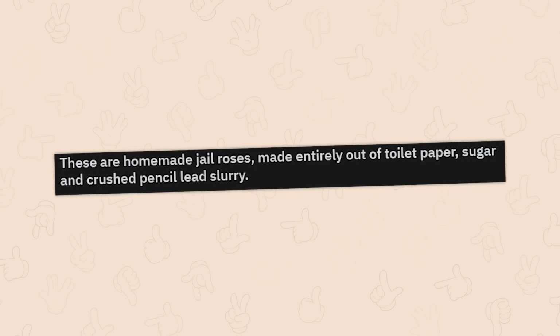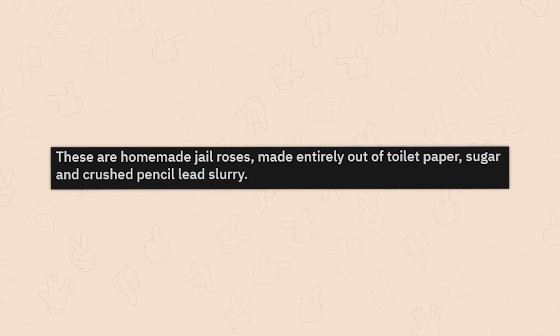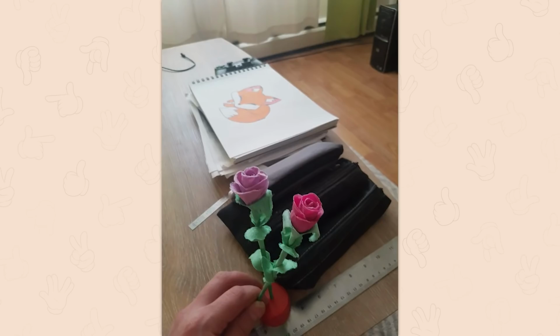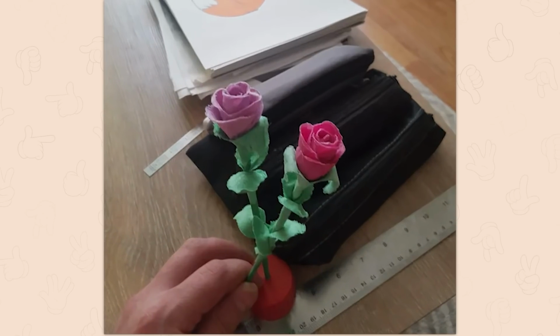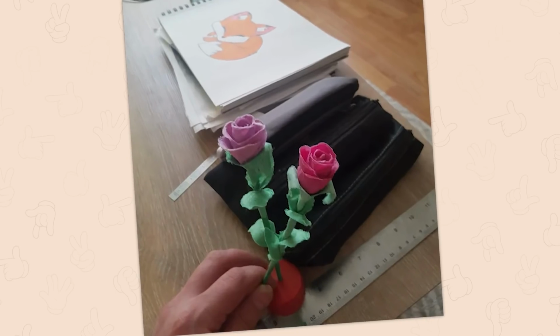These are homemade jail roses, made entirely out of toilet paper, sugar, and crushed pencil lead slurry. Oh, that's just beautiful. I don't know how in the hell you get the toilet paper to do what you want before using other said ingredients, but then again, that's why I'm not an artist.